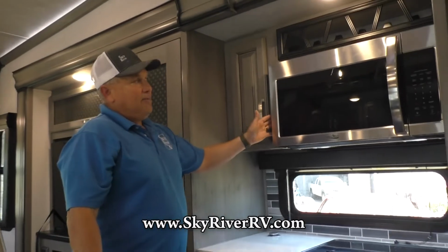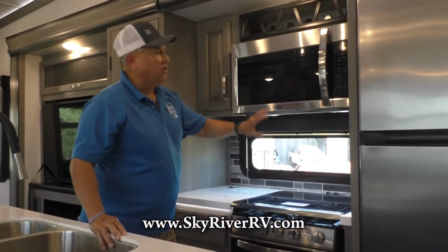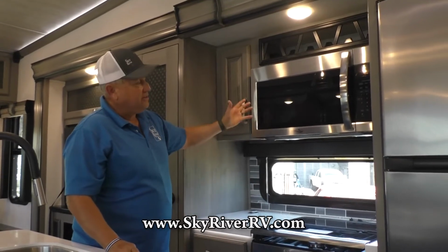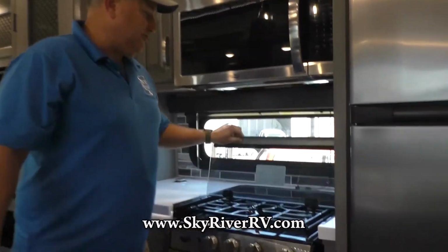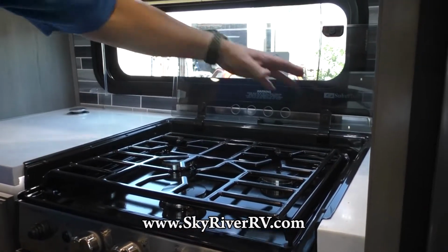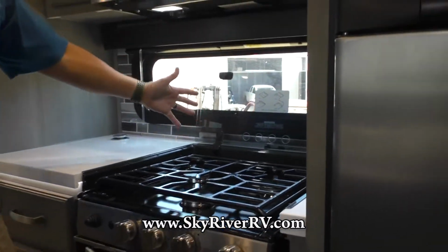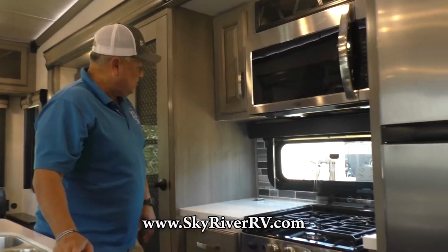Something that I love about Montana as well, you'll not just have your standard oven down here, but you're also going to have your convection oven. That's a huge feature to have both of those. 3-burner stove. This is the Suburban stove right here. Very easy, accessible, very easy to clean, creates its own backsplash. So it works out really well if you're boiling things or frying things.